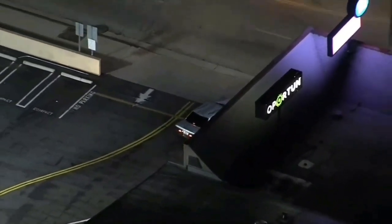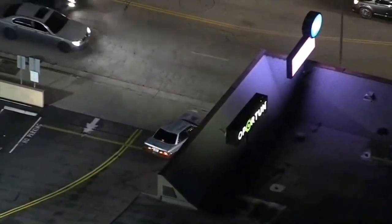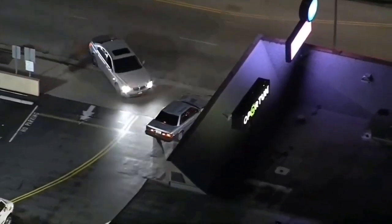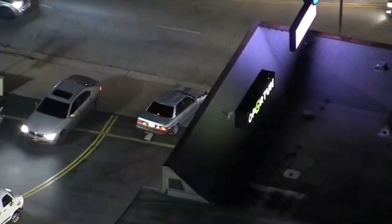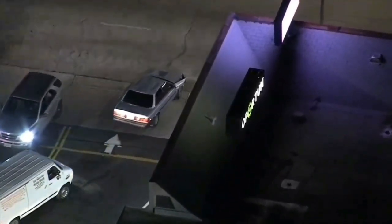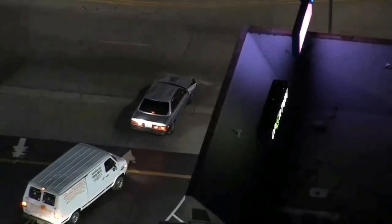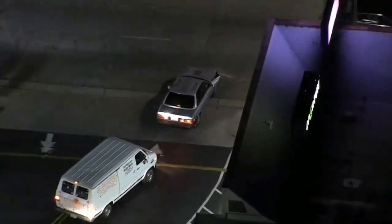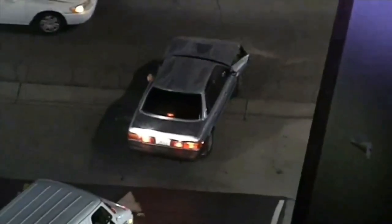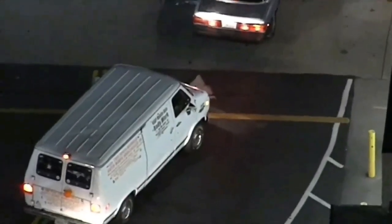Going to be turning here onto Van Owen, attempting to make a right-hand turn. Let's see if he does go right though, instead of left. He does tend to go on the wrong side of the road at times. That was close. He's still signaling to this individual that is behind him in this work truck.